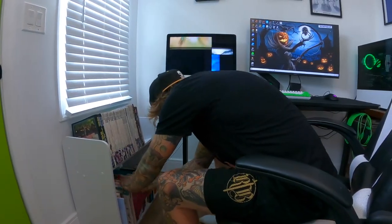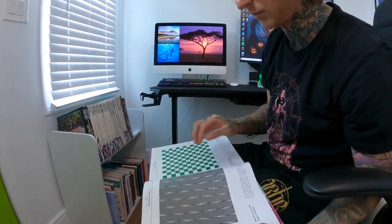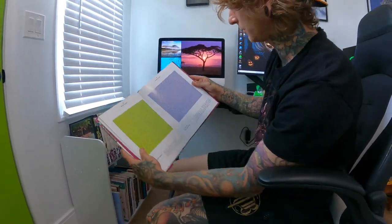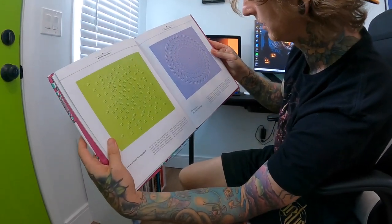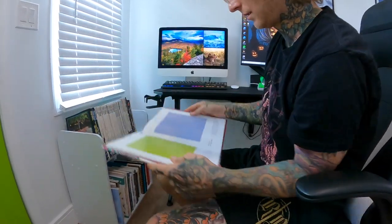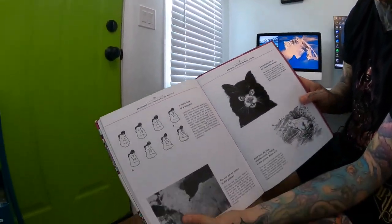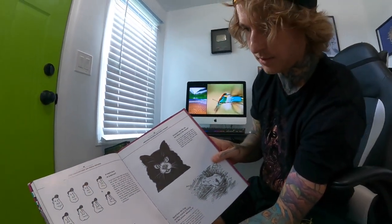So we got Optical Illusions. I think I got this at Five Below one day. Just a cool little book on optical illusions, because who doesn't like optical illusions? They're pretty sweet. Like if you stare at this one, stare at the center, and the whole piece starts moving like gears. It's crazy. Just happens immediately. There's a cat with a rat face, or a mouse face, but the whole picture makes a cat. I love stuff like that.